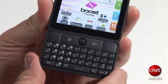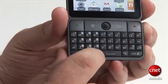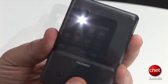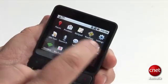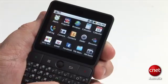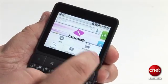The Boost Droid has the QWERTY keyboard with a dedicated button for its flashlight. It runs Android 2.1 with some minor modifications from Boost, including a few unique apps like RichPad and RoadSync, which is used to sync the phone to corporate email accounts.